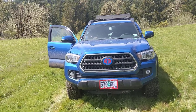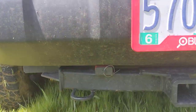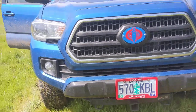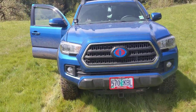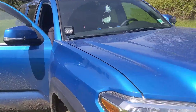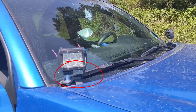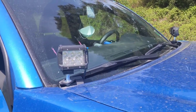Let's see, I have my winch plug down there, which is pretty slick. My friend Chris helped me get that sorted out. So I just slap the winch in there, plug it in, and it's good to go. Got Auxbeam 4-inch LED pods, both sides. I had to put a little bit of lift on those. These are some kind of weird Amazon aftermarket hood mounts.